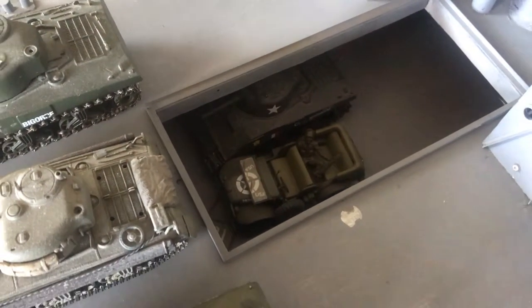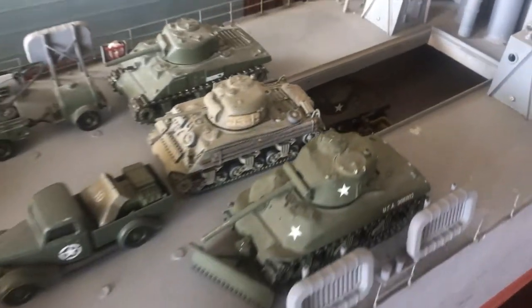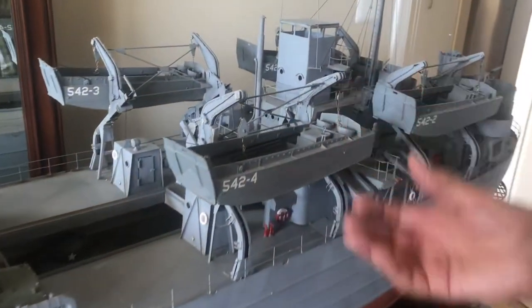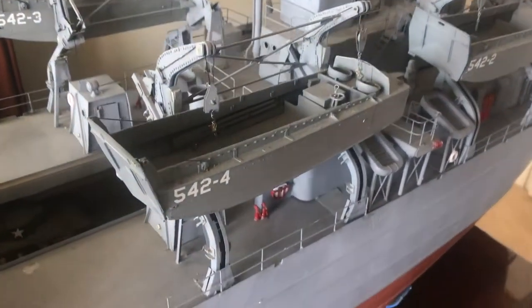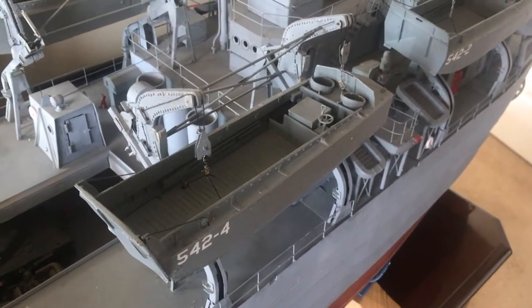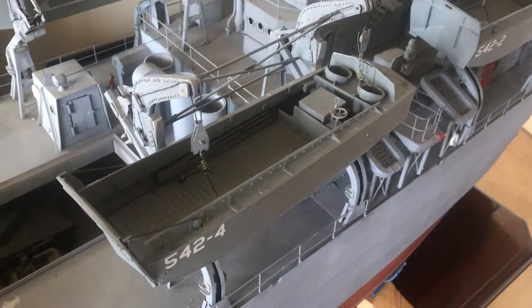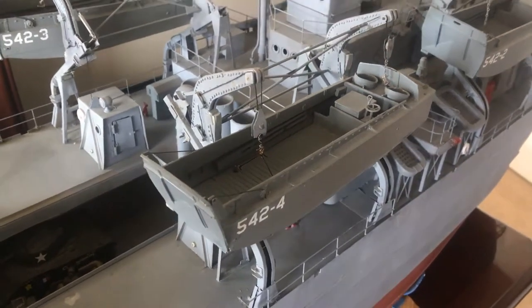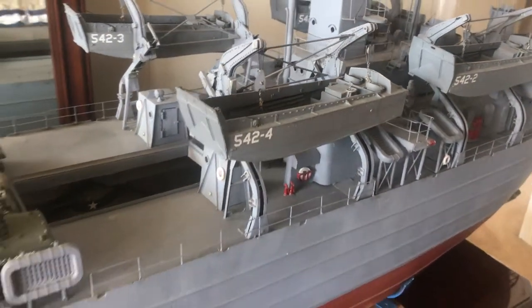So these are LCVPs. They carried troops, and you guys could jump out of this. This was all about the Italy invasion, right? They used them all over. They used them in Europe, and they used them all over in the Pacific. All the islands, too, or many of the islands.